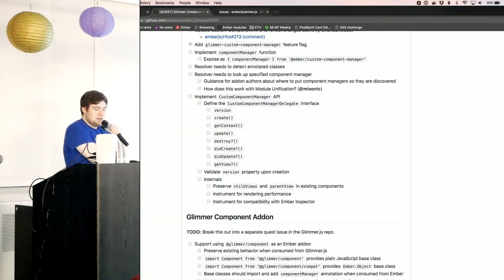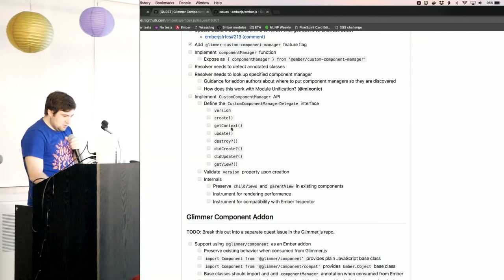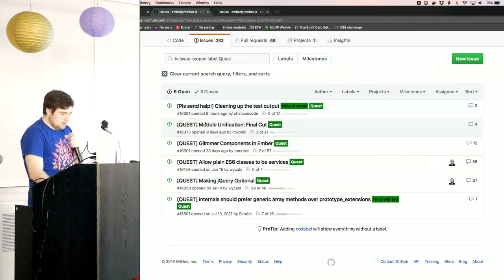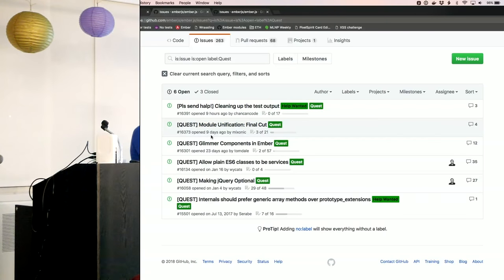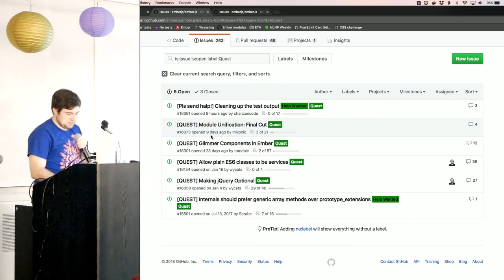Or ask for some help if you got started. I am particularly interested in diving into these two right now, the Glimmer components and the module unification. So if anyone's interested in getting together for a little hack day sometime soon, talk to me a little later. That's it. Those are the cool, interesting questions here right now.